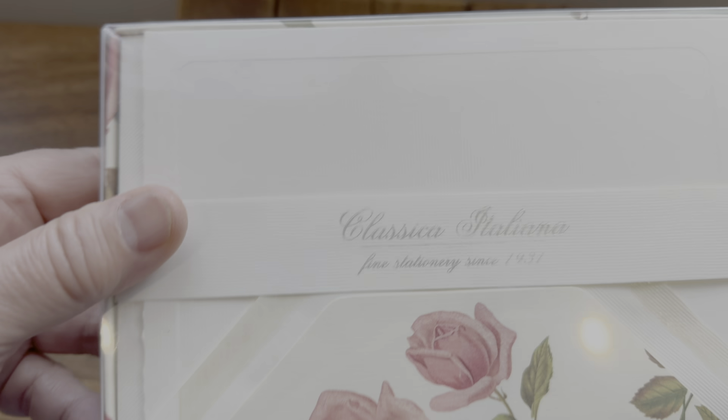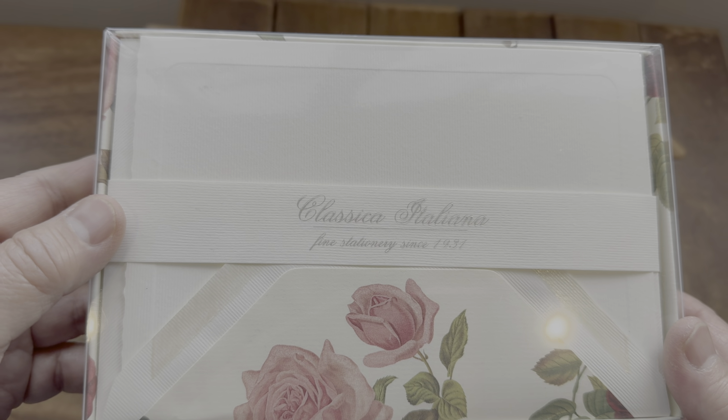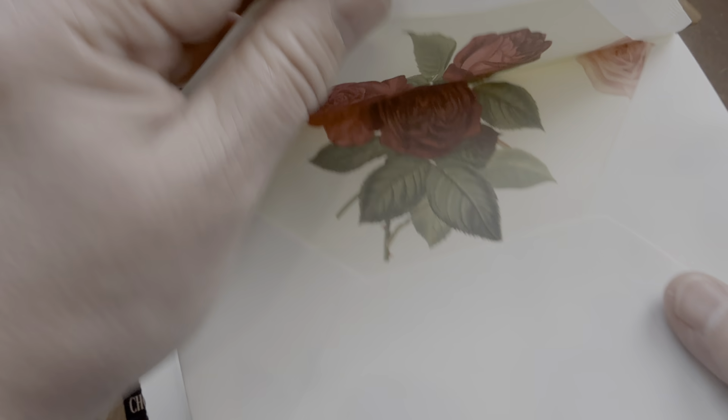And like a proper stationery store, they sell letter sets. It's Italian handmade paper with deckled edges and a beautiful texture. And the envelopes are lined with a rose patterned paper.